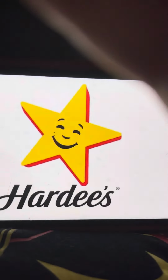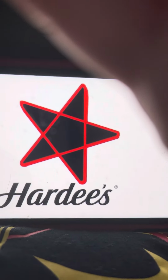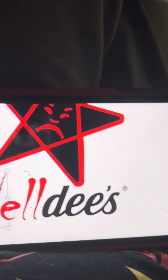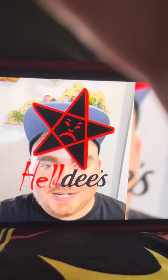First of all, I just can't get over how fun the name is, and second of all, I love how it looks. And last but not least, we have Hardee's, aka Heldies. For this, I also brought it into Procreate, changed the star black, and outlined it in red to make it look like a pentagram. Then I kind of rearranged how his face looked to make him look angry, put it back into Photoshop, and replaced the font with this chiller font in red, and here's the final result. This one is probably the scariest looking one of all, but I'm really happy with how it came out.